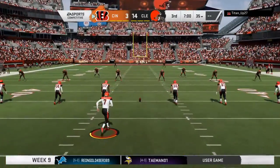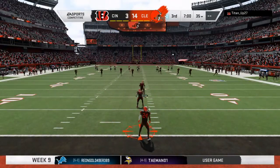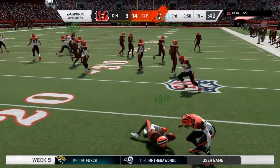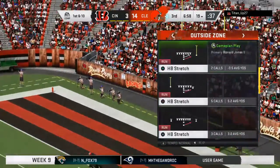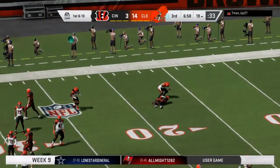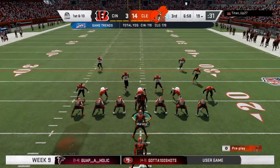The Browns are going to get the second half kickoff, and they've got this lead as well as we are back and underway. This will be taken in at the 1. And he'll take it back to about the 19-yard line. The Browns take over, 1st and 10 at their own 19-yard line. The Browns drive about to get started.